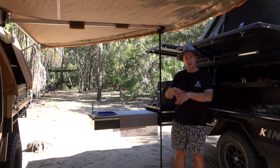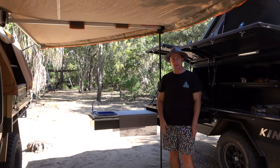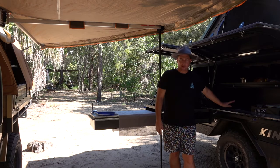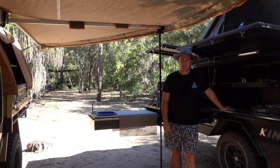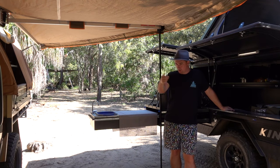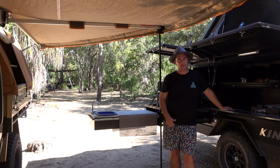Set up a nice little kitchen, covered from the wind, and yeah, absolutely over the moon with our little camper trailer so far. Easy to get into places because it's so small, and yeah, just make a nice little room for ourselves. So, loving it.